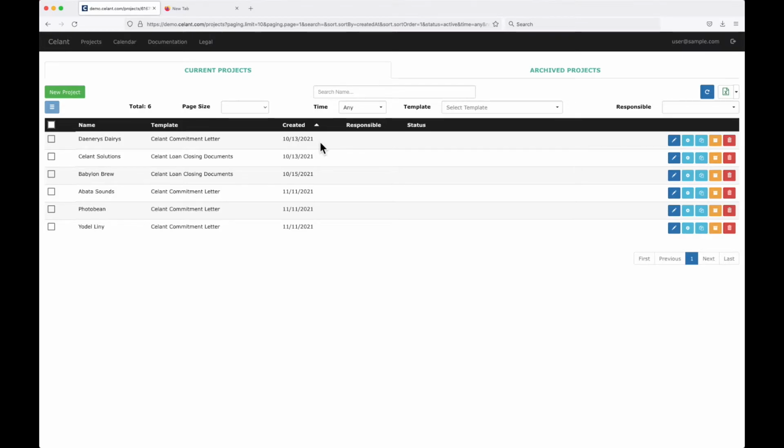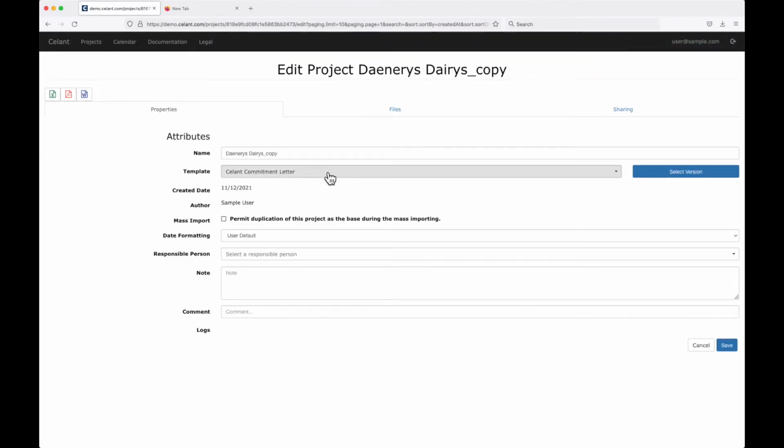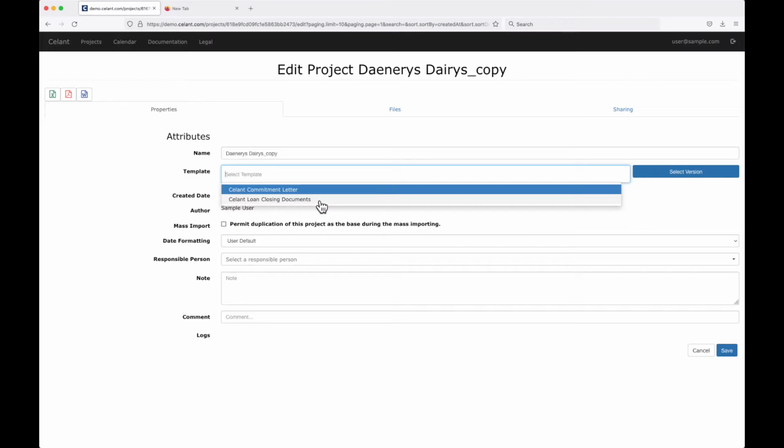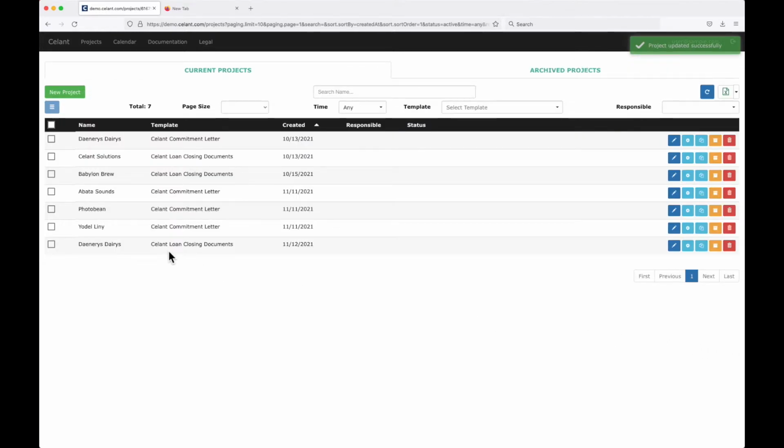There are a couple of ways to do this, but the way we prefer to do it in-house here is to simply make a copy so you don't lose the original. And then you can change the template from the commitment letter to the closing documents. Some people like to name it closing documents and whatnot. You could also leave it as it is because when you change it, the template will be different from the commitment letter. And let's go edit this document.